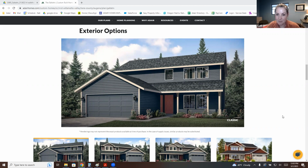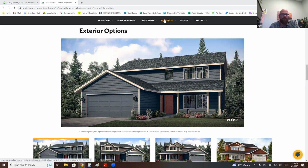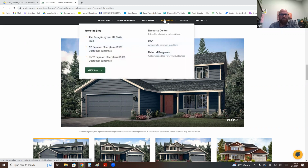So Joe, if you don't mind, I always think it's so useful when you give a lay of the land on the website and the cool things you can do on our website. Yeah, Katie, would love to. There are a lot of components that go into building a home, and our website has so many resources. Under that resource tab, if you want to hover over that for me, Katie, you should be able to see some ideas, like the most popular plans that are out there right now.